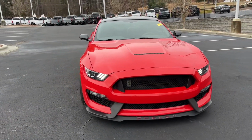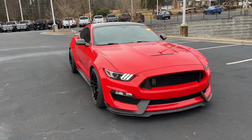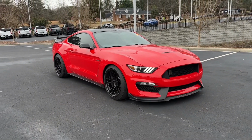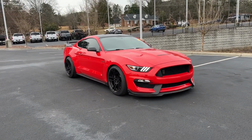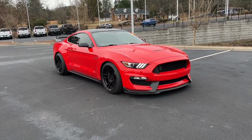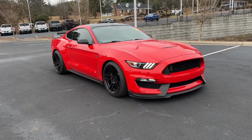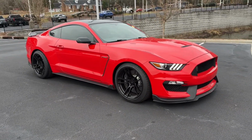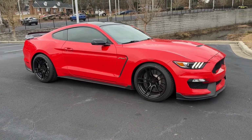So these GT350s were produced from 2015 to 2020. This model right here specifically is a 2020 model, so it is the very last year for the GT350. You had a couple of different variants. You had the regular one, which this one is, and you had the track-focused GT350R that came with quite a bit of upgrades to help it out on the track.